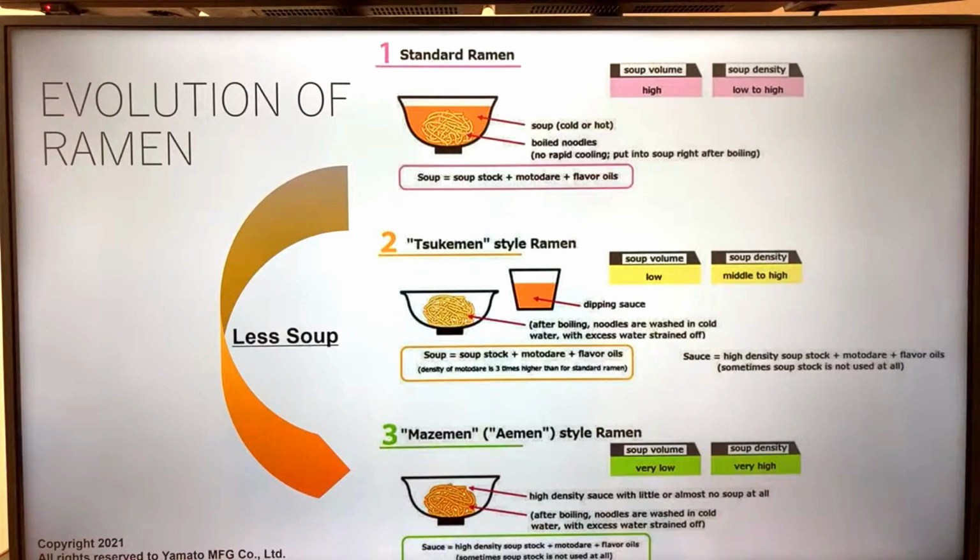We have a good amount of noodles, and we have less soup that we dip the noodles in. So soup volume is low, but the soup density is middle to high, so it has a stronger taste and flavor. That's strong enough for us to be able to taste the fresh, cooked noodles with it. And then came mazemen, a soupless noodle dish that doesn't have soup at all in it. What we have is sauce, like tare and flavored oil, and we just coat the noodles with them, and so you just eat them. This is the most advanced style of ramen dish.